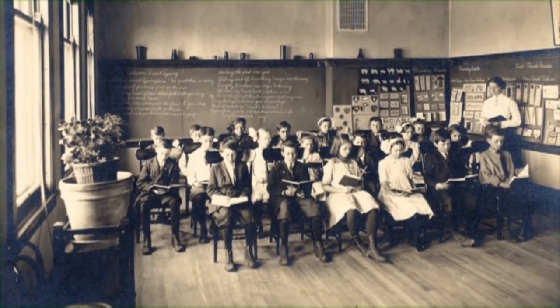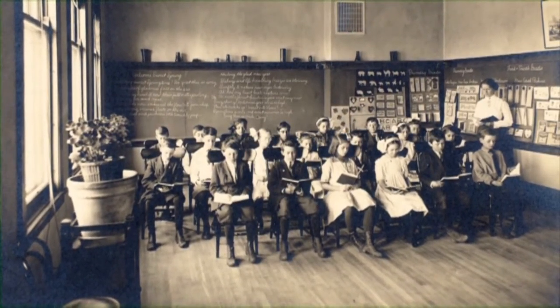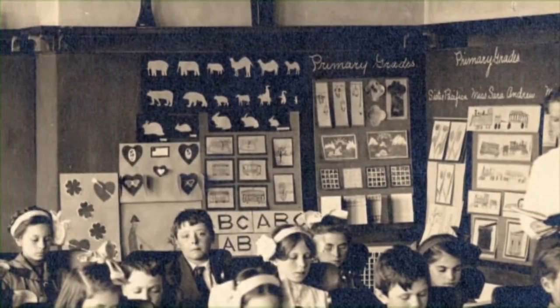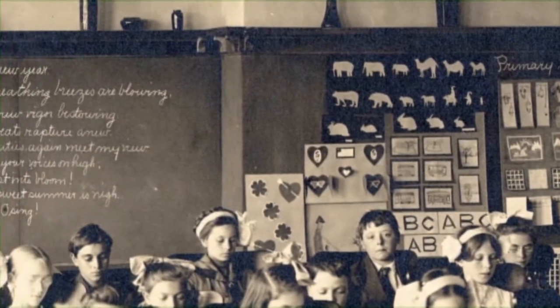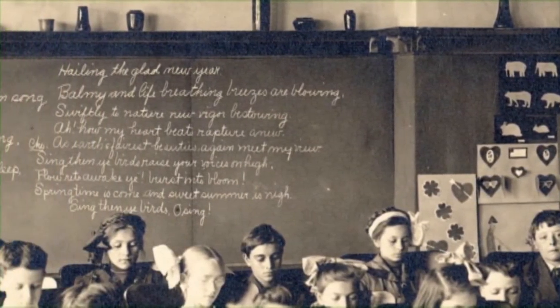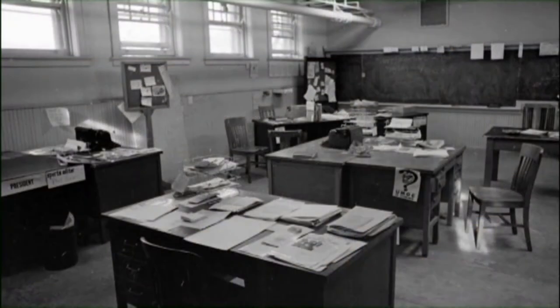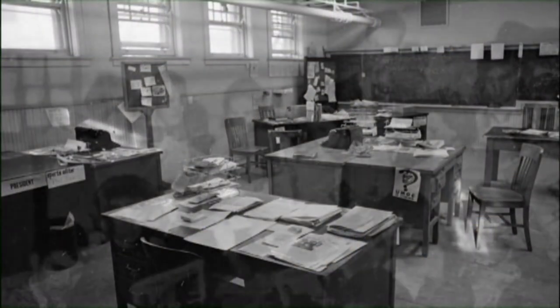You can tell that, obviously, they had reading and writing. There are old utensils you can kind of see and things like that. They did scripted writing on the chalkboards that you'll see. They also ran a newspaper in here.